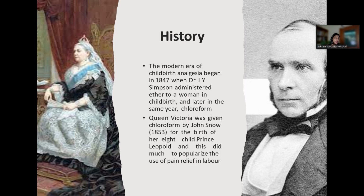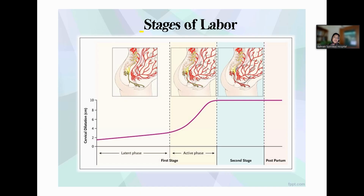So, the history of the modern era of childbirth analgesia began in 1847 when Dr. J. Y. Simpson administered ether to a woman in childbirth, and later in the same year, chloroform. But it became popular when Queen Victoria was given chloroform by John Snow for the birth of her eighth child, Prince Leopold, and this did much to popularize the use of pain relief in labor.